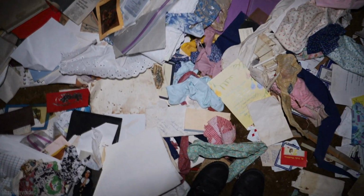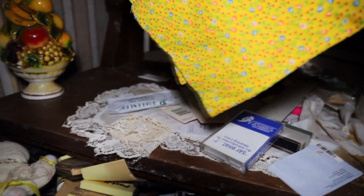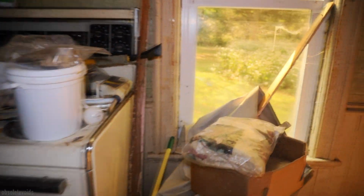This lady definitely liked to sew because she has so much scrap fabric and so many sewing things. Look at this. That's adorable. There's more stuff over here. A whole little sewing cabinet. Okay, I'm gonna grab my tripod and almost dropped it. We're gonna head up the stairs. There's a bunch of ants and sugar over here. It's very slippery. I don't know if you can see that it's wet. Kind of gross.